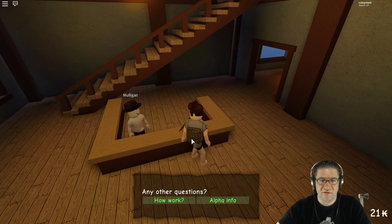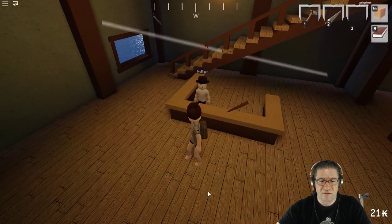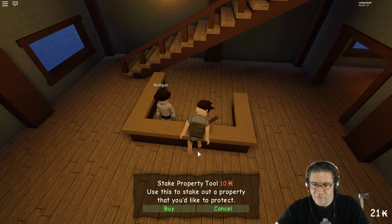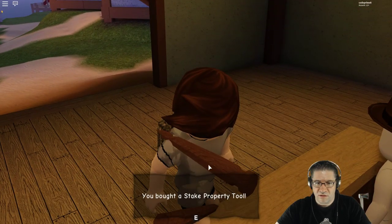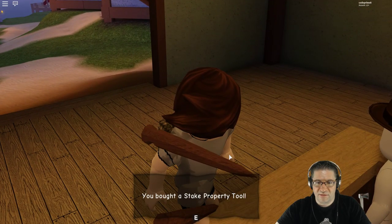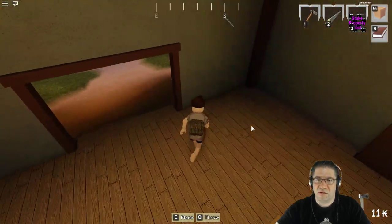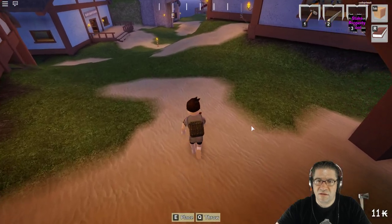Okay, so let's purchase a stake. For 10 kips, use the stick to purchase property. Yeah. You bought a stake property tool. Okay. Doesn't really have an icon yet.